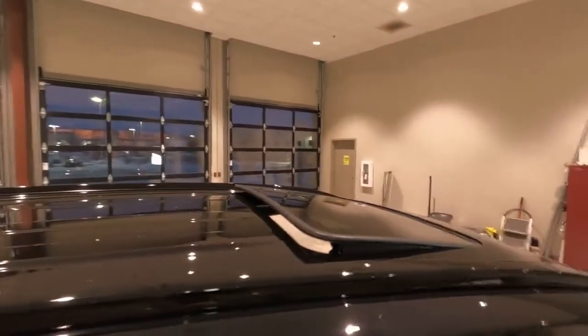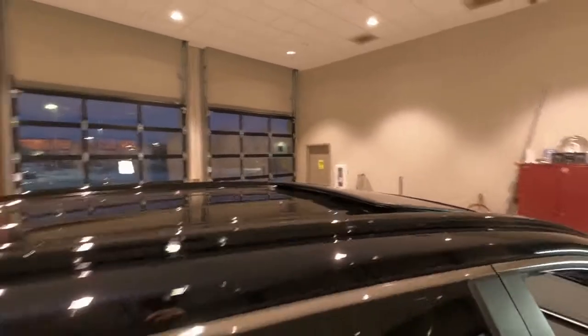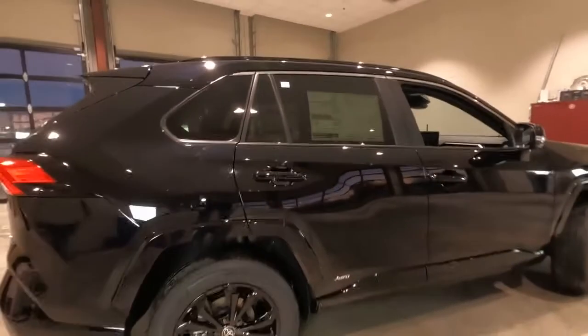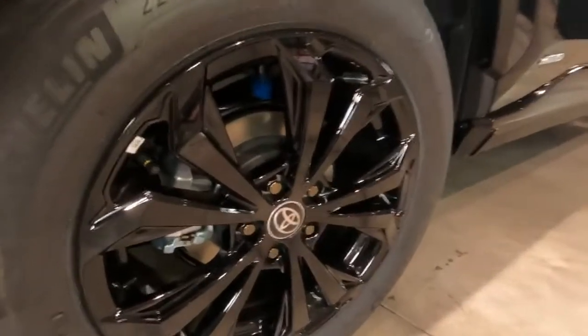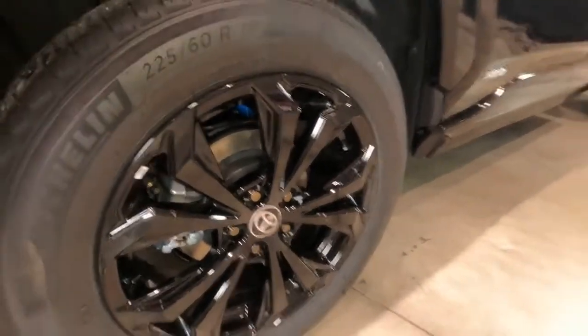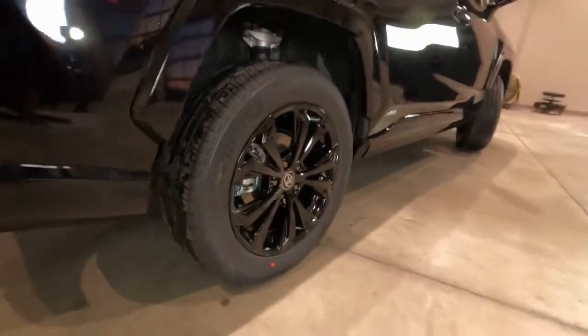Power sliding moonroof is an extra. It's part of the SE convenience package, so that gives you the power moonroof and the power lift gate. $1,265 extra for those two features. Your rear brakes are ventilated disc brakes, and I think those are an 11-inch disc brake. The tire on here, 225/60 R18.